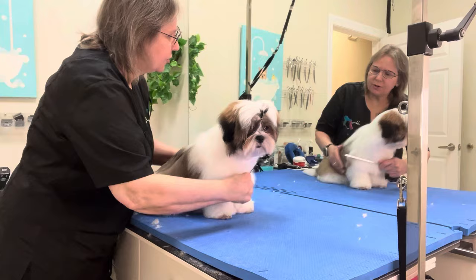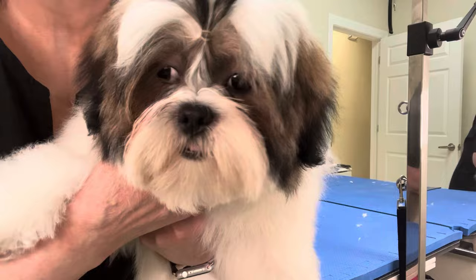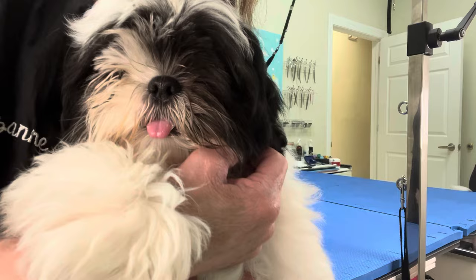Sure, the comb slides through everywhere. He's got a beautiful coat, lovely texture. Isn't he cute? Look at that face. Isn't that cute? Oh, he's so cute. See the nice broad nostrils on the Lhasa? Much different from the Shih Tzu. Bigger, broader nose.